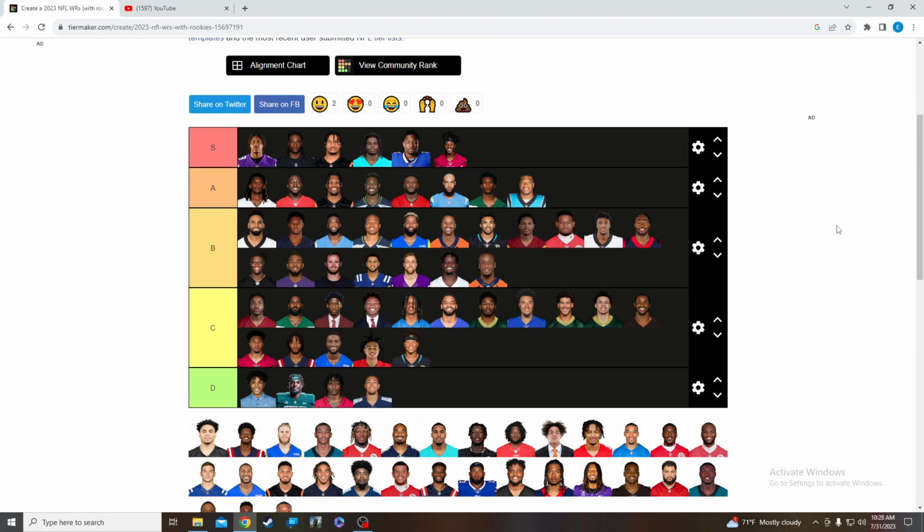I would say DJ Moore is a low-end A receiver because he's had consistent production every single year without having good quarterbacks. He can do a lot. He can get down the field. You can play him in the slot. You can play him on the outside. You can give him the ball underneath. Just a really good route runner, and he's tough. Catches everything. So DJ Moore, yeah, it's going to be interesting to see what he does over in Chicago.